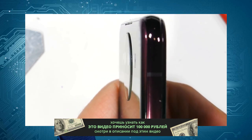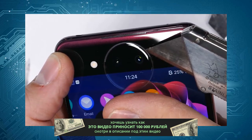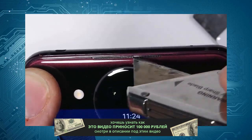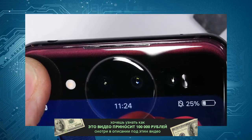With its own little screen protector, the circular camera lens is very solidly adhered to the rear panel. Even with some prying from my razor blade, it doesn't want to come off. The back panel surprisingly does have its own earpiece, a bidirectional earpiece speaker shooting out both the front and the back.